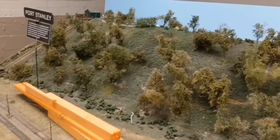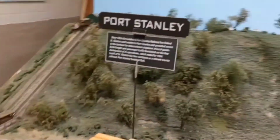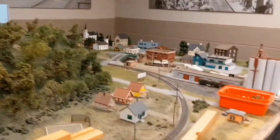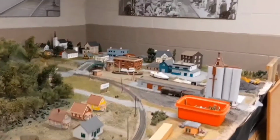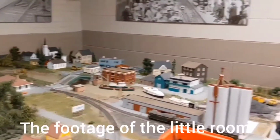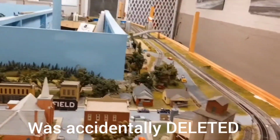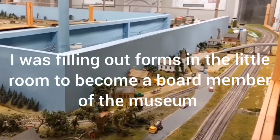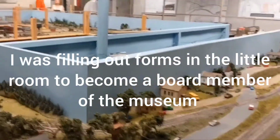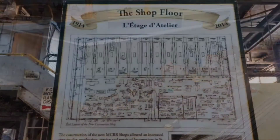This is off the side of the layout, so this would have been like the Port Stanley railway, the electrified line, and the cars that are out in the shop. This kind of shows the harbor and the lift bridge of Port Stanley. And then, as I said, it finishes off here at Springfield and then makes the loop back around. I'm going to take a break here and then jump into that little room and see if we can get a picture of that station.